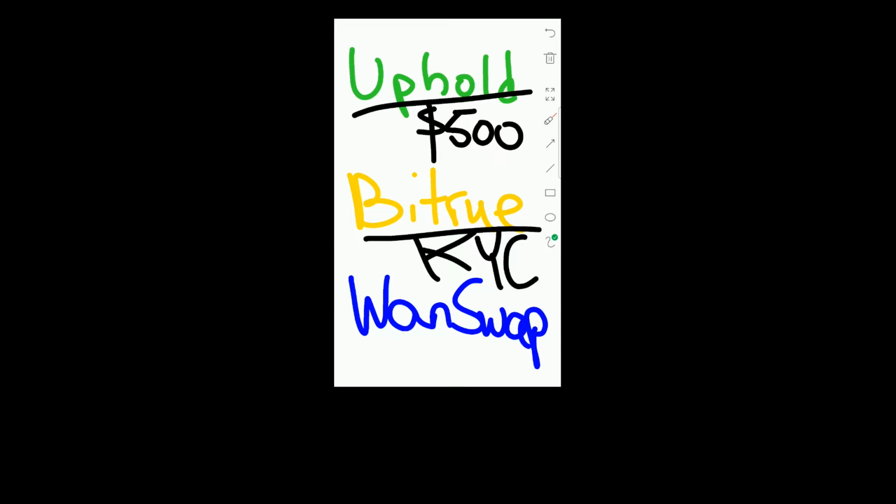Now, if you're averse to having an exchange, especially a foreign one in the case of Bitrue, hold your personal information in such a way, there are ways in which you can get XRP without KYC, and that is through WanSwap. And WanSwap, I'm debating over the proper enunciation of it, but WanSwap is a DEX, that is a decentralized exchange on the WAN chain, and I'll go over that one when I get to it.